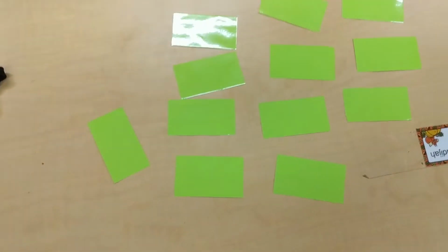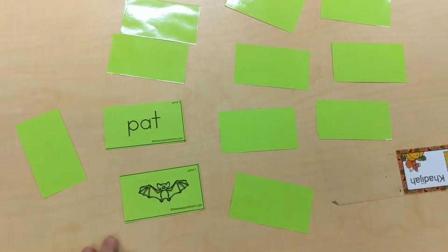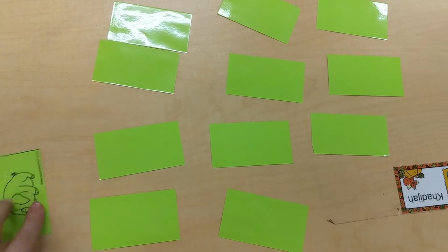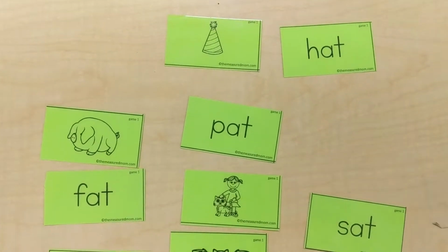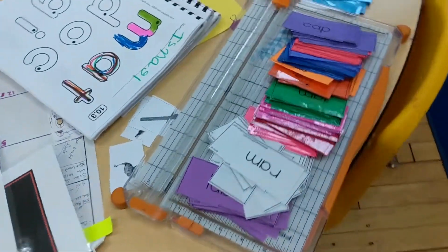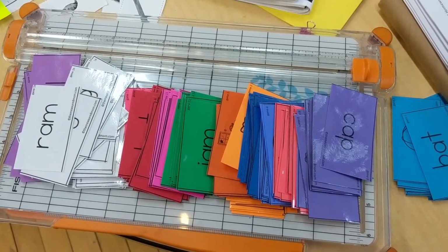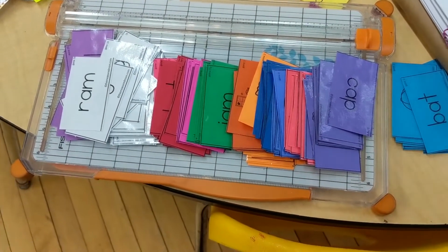Basically, you can play it like a memory game. The kids take turns, they flip over 2 cards, and then they have to read them. Pat, bat, I didn't find a match, so I would turn it around, and then the next student would flip 2, just like a regular memory game. These are super cute and great for kindergarten. And then there's all the other word families, am, app, at. It's super cute and fun and easy. Just laminate it and put it in a Ziploc bag, a different bag for each game, and they're good to go. So I'm definitely going to use this for my literacy centers for kindergarten next week.